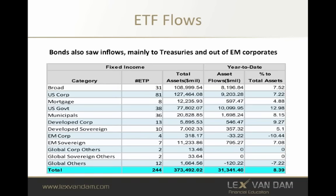You can see here it came from US government bonds, it came from US corporates, and then what they call broad, which is sort of a mixture of the different ones. So that's where the money has gone into. So people are still buying government bonds and US corporates, which, I guess, is bullish.